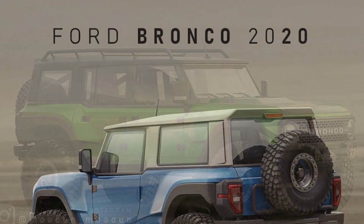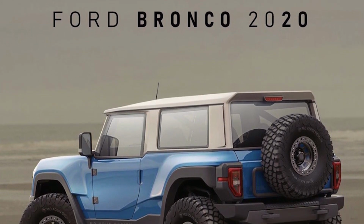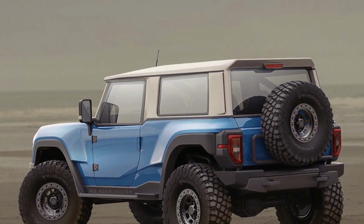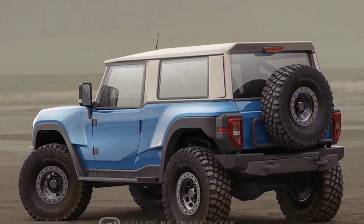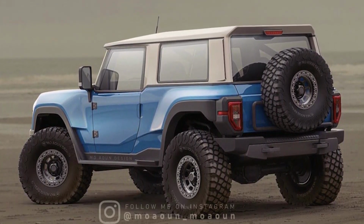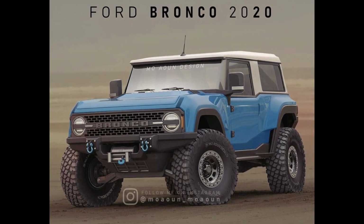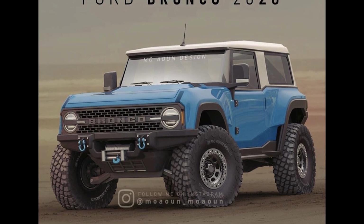If we compare the spy shots and try to unwrap it in our minds, this is pretty much what I think we could come up with when it comes to proportions and also the graphics that we can see through the spy photos. This seems to be the closest one to the production Bronco.